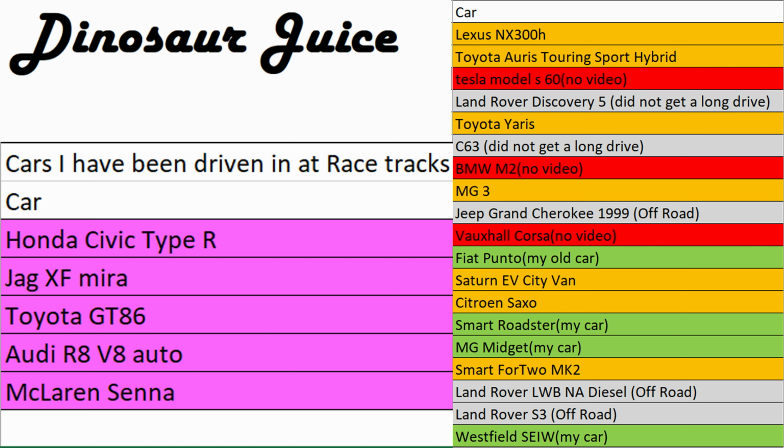Yes, I have been in a McLaren Senna, but the more exciting car is that Jag. The Jag is a prototype car by Mira. It's not a normal Jag. It's hybrid, and that hybrid system gives it the performance of a Jag XFR, but it isn't just a normal Jag, so it gets excellent fuel economy. The electric motors can also be used to help its handling.